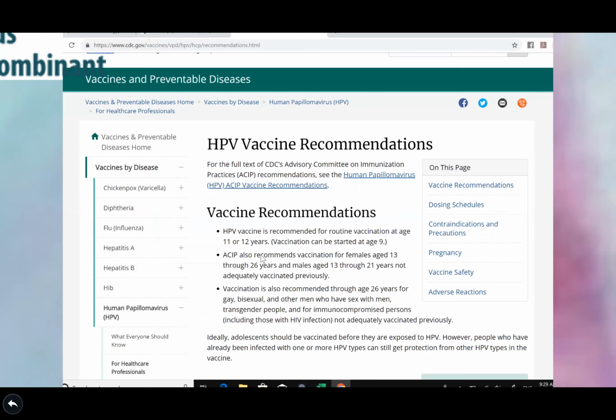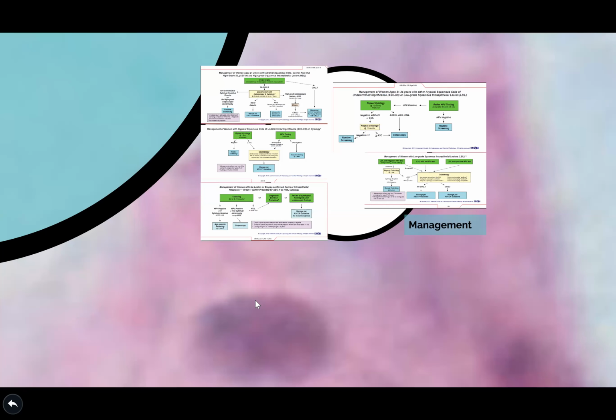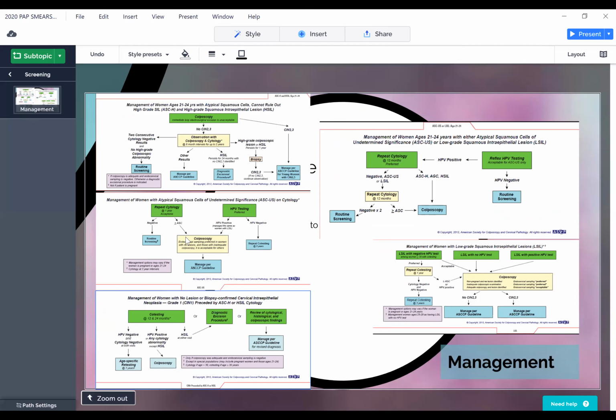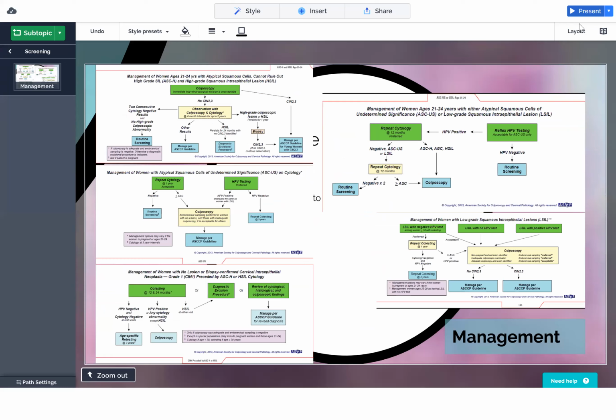Generally speaking, the HPV vaccine is recommended at the ages of 11 or 12 years old, and it's also recommended for higher risk groups for age 26 and over. So we already discussed management. Now let's go back now.